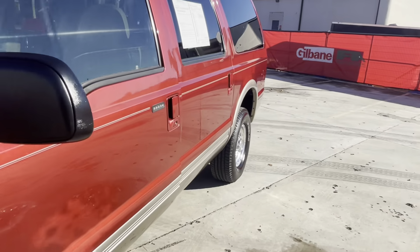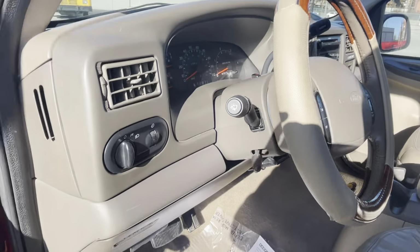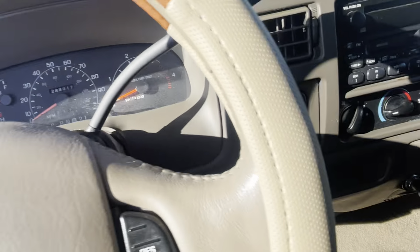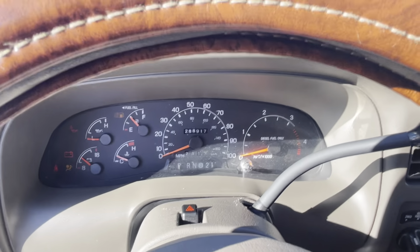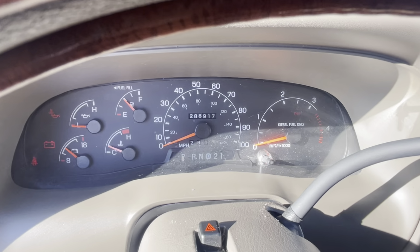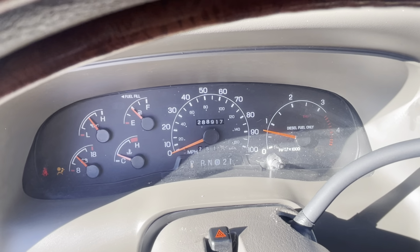Let's go ahead and get this thing fired up for you, if I can find my key. And I'll tell you what, this Excursion, it's not an F-250, it almost is. Let me turn my radio off. Let the glow plugs do their thing. All right, runs and drives great, all that good stuff.